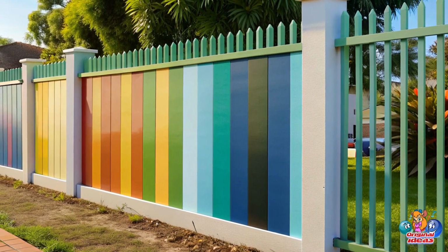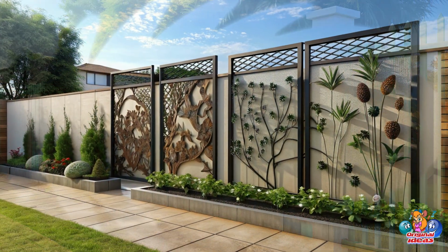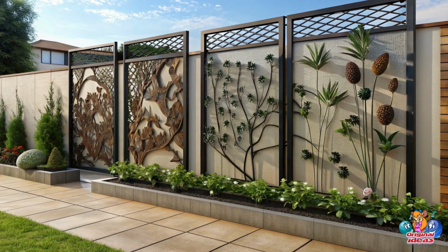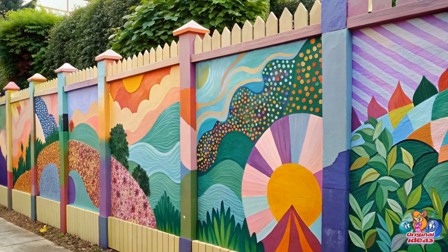Fence artwork. Get creative by incorporating artwork into your fence design. Hang outdoor-friendly sculptures or metal art pieces that reflect your personal style.